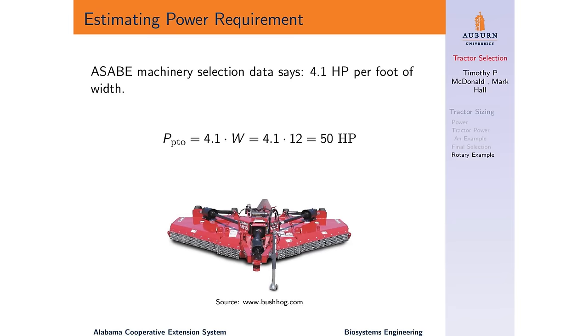It says to do flail cutting or flail mowing, I need about 4 horsepower per foot of width of that machine. So that's a 12-foot mower, and I'm going to need about 50 horsepower to make that thing go. If I look at Bush Hog's literature for that, they recommend a 50 to 75 horsepower tractor. And that falls right in line. We have 50 horsepower to mow on flat ground and another 25 left over to get ourselves up and down hills, for example.